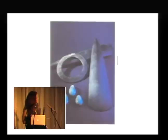Absolutely perfect. Nobody knows what the circular object was for. They have no idea what that was for.